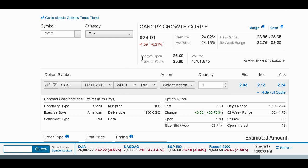I happen to like the company. I happen to like it at $24 a share. That's a pretty good price, I would say. So why not sell a put option? I could get paid $200 to buy $2,400 worth of stock. Not too bad. Not too bad at all.